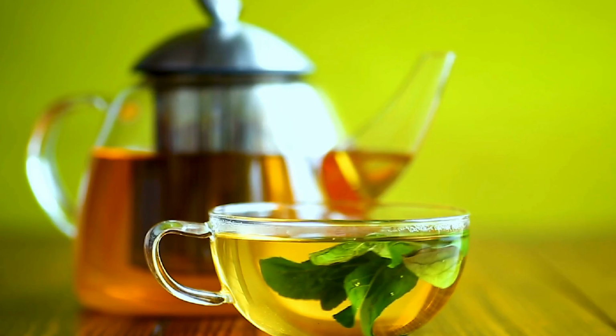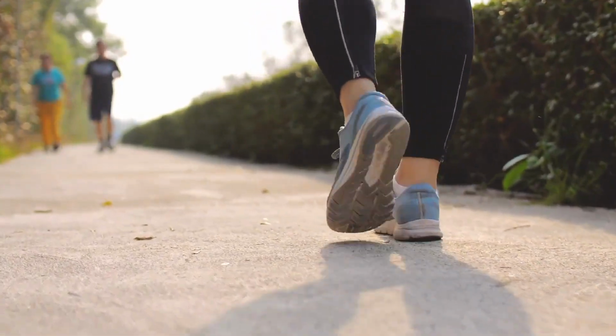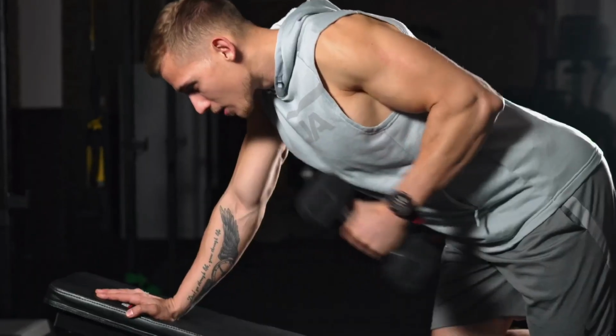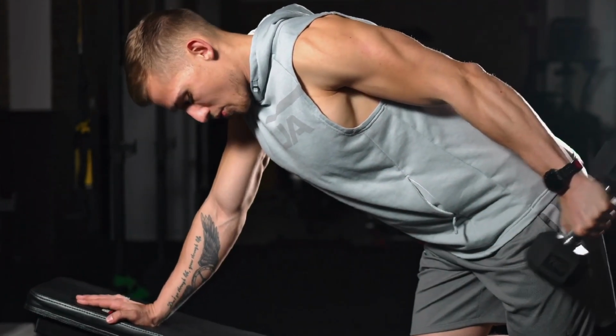Now, let's get moving. Regular exercise is essential for managing insulin levels. Whether it's walking, jogging, yoga, or strength training, find activities you enjoy and make them a part of your routine. Aim for at least 30 minutes of moderate exercise most days of the week.